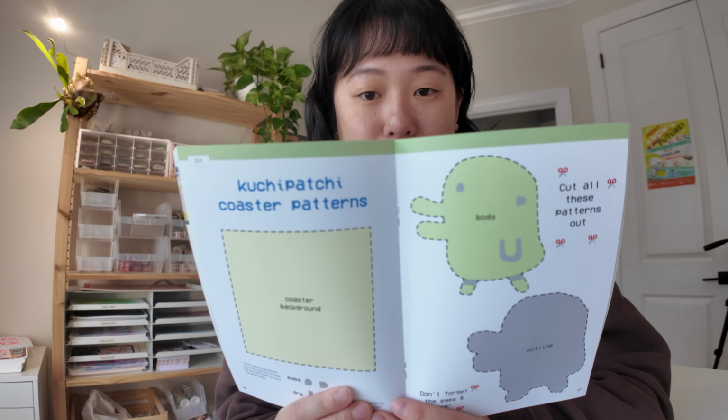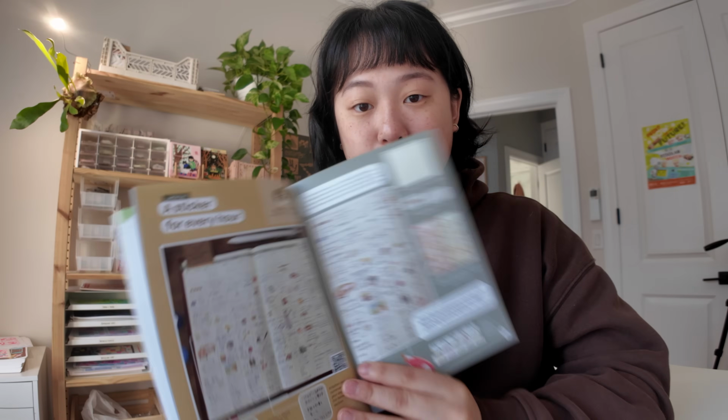You can do a Kuchi Pachi coaster, or a journal layout gallery with other people's journals. I left feeling so warm and happy, and it really sparked my joy for stationery again. I've been kind of off of it for the past few weeks, but now I feel way more invigorated to get back into the hobby and work on my journal, and it was just so fun. I feel like stationery lovers are so much fun to talk to.